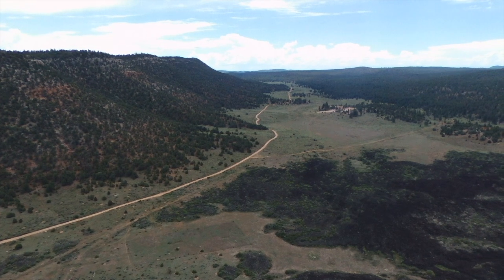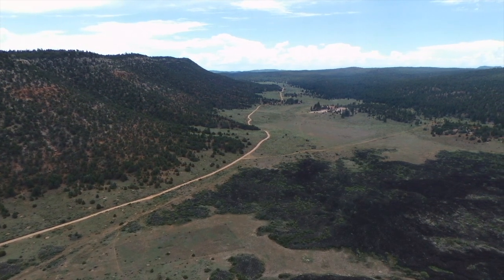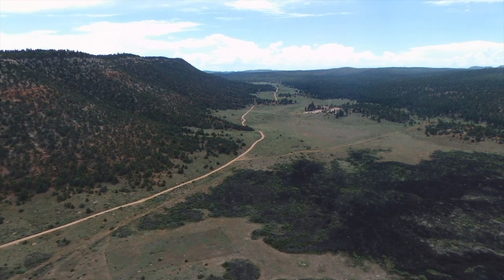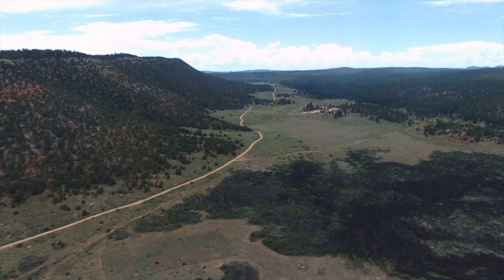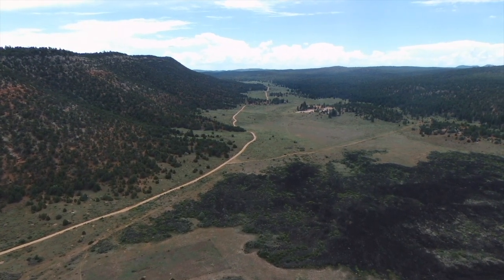So this road pretty much follows the fault zone between the sedimentary layers on the left, which are tilted at about 4 to 5 degrees down to the left, and the uplifted granite core of the Zunis off to the right.